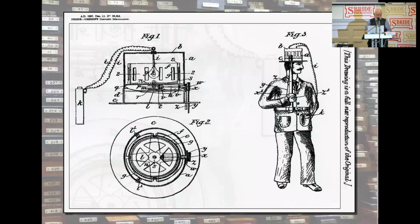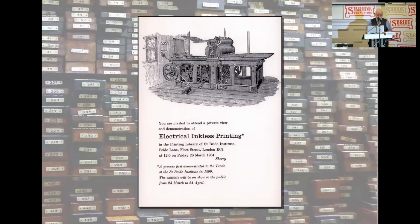One of the investors in the syndicate was Charles Drummond, who was a trustee here at St Bride. In fact, he was the boss at St Bride Foundation. And he had assembled a very important collection of documents relating to this doomed enterprise. It's quite a substantial archive, and it's here at St Bride. Our former librarian, James Mosley, arranged a very important exhibition some years ago, which featured this material. And he was also instrumental in replicating the public launch of the electrical inkless printing syndicate, a reconstruction of the process here in the Bridewell Hall in 1964.